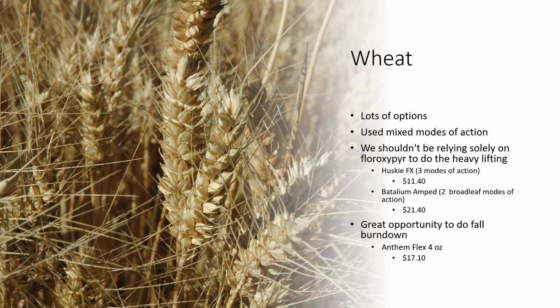A couple products that I listed here that I think are interesting and that we need to be thinking about when we're picking our wheat herbicide is using multiple modes of action. So Husky FX is a broadleaf only product, and it has three different broadleaf modes of action.